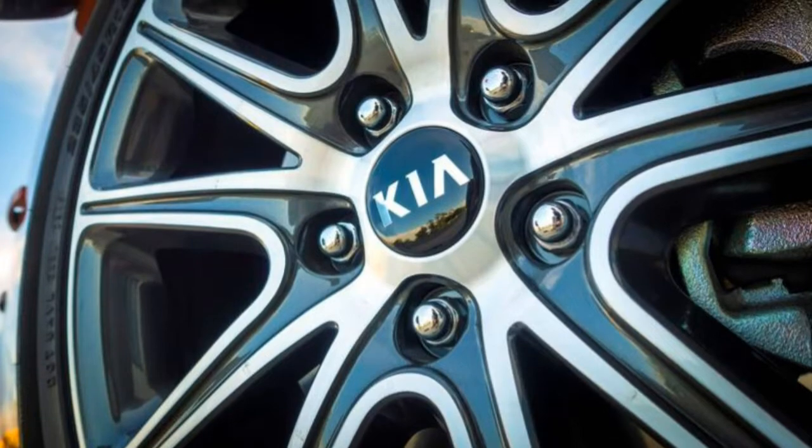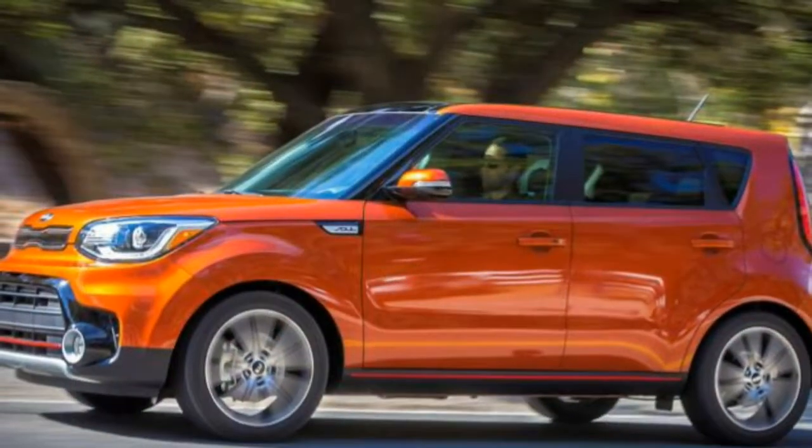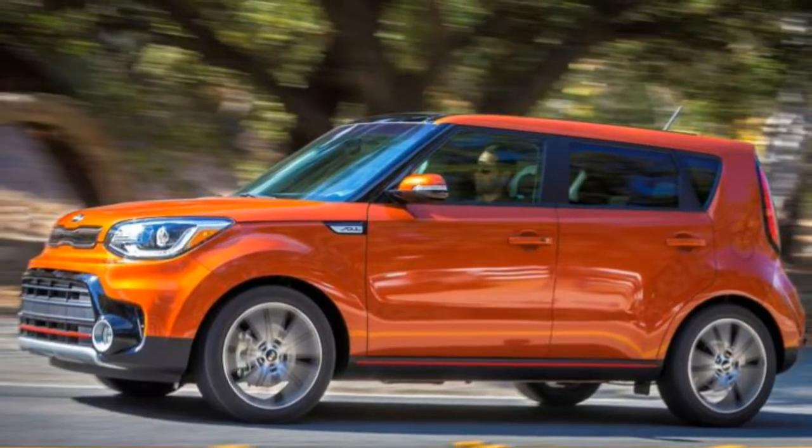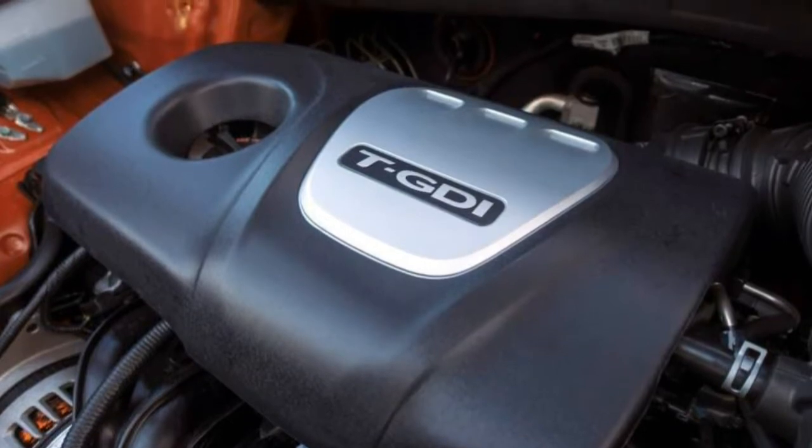Ride comfort. The Soul's suspension is the same no matter the trim level. The ride quality is stiffer compared to other compact SUVs, but even on really rough roads, it's not objectionable. Wheel size does make a difference, so test drive different trims.